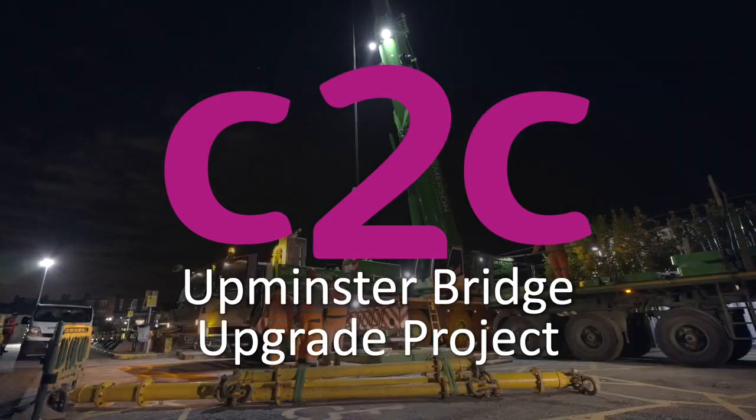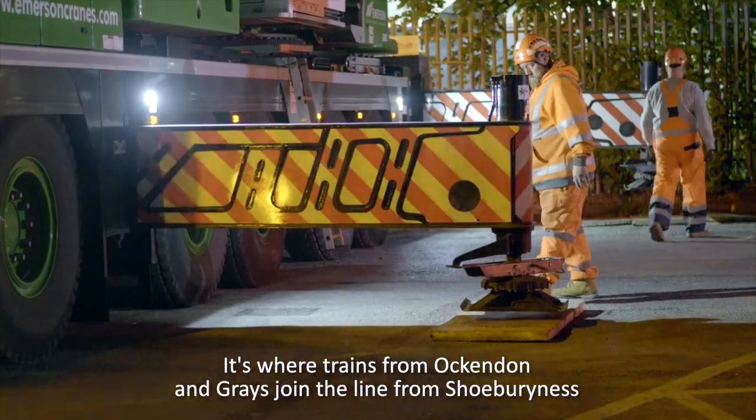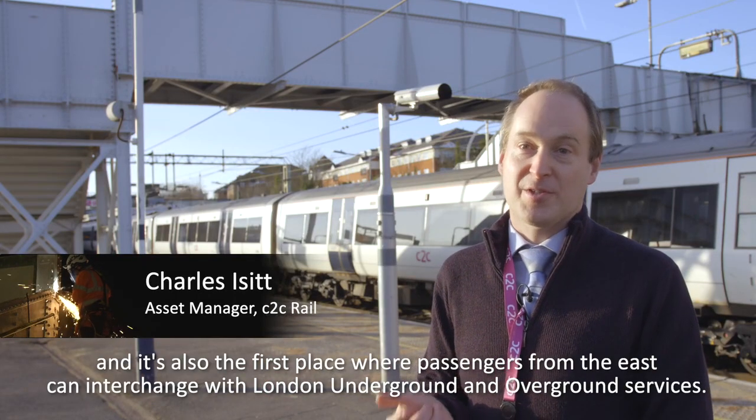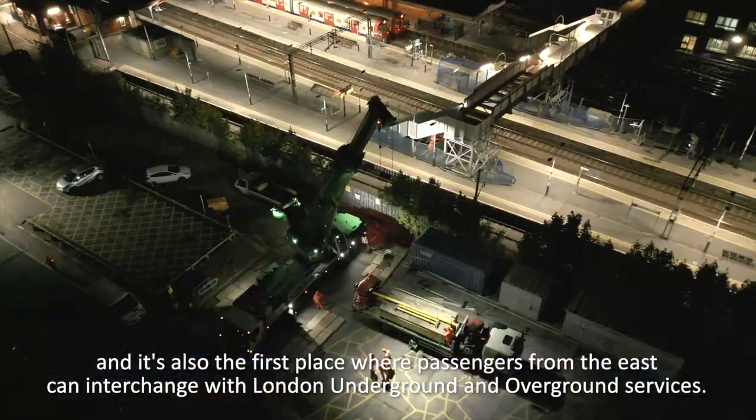Upminster is one of the key stations for connectivity on our route. It's where trains from Ockenden and Grays join the line from Shoebury-Ness, and it's also the first place where passengers from the east can interchange with London Underground and London Overground services.